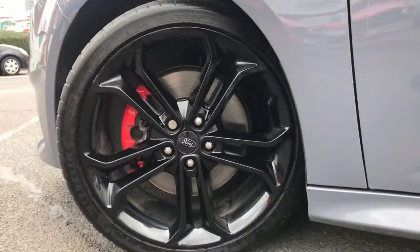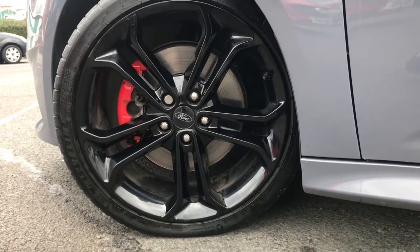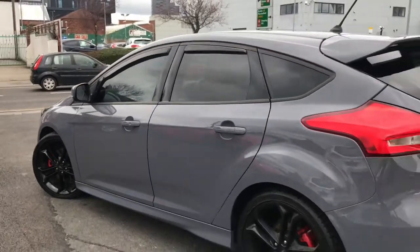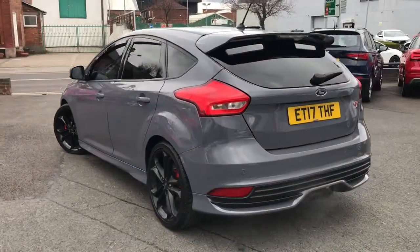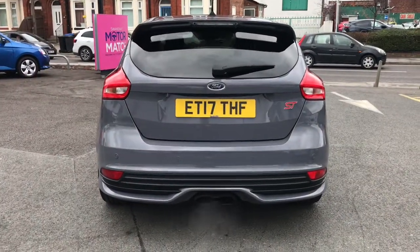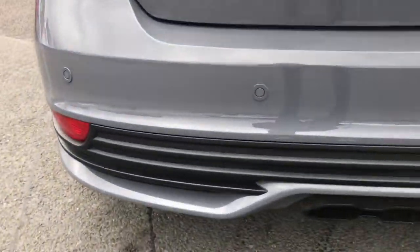Got those gorgeous 19-inch alloys with the red brake calipers. It's fitted with a Mountune kit and it sounds absolutely fantastic. And it comes with full service history. It's a very well presented vehicle which provides a lot of power, comfort and excitement.